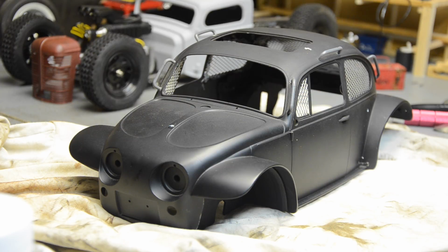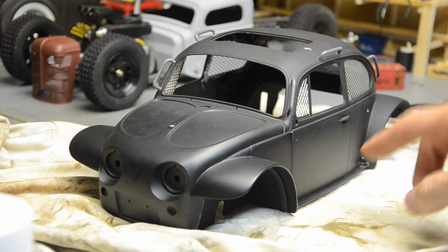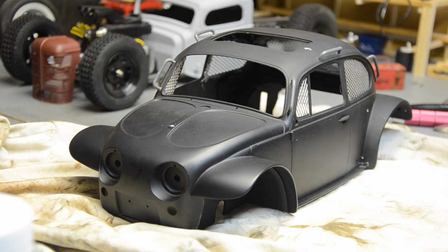But yep, I'm gonna get to work on this. I'm gonna hit the grab handles and some of the running board and around the door edges and things of that nature, where there will be more rust on this body, and then we can add the other rust on top of it later.